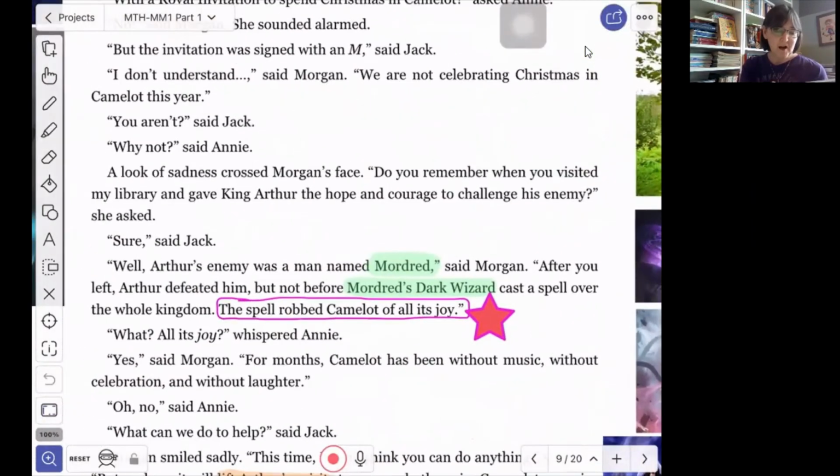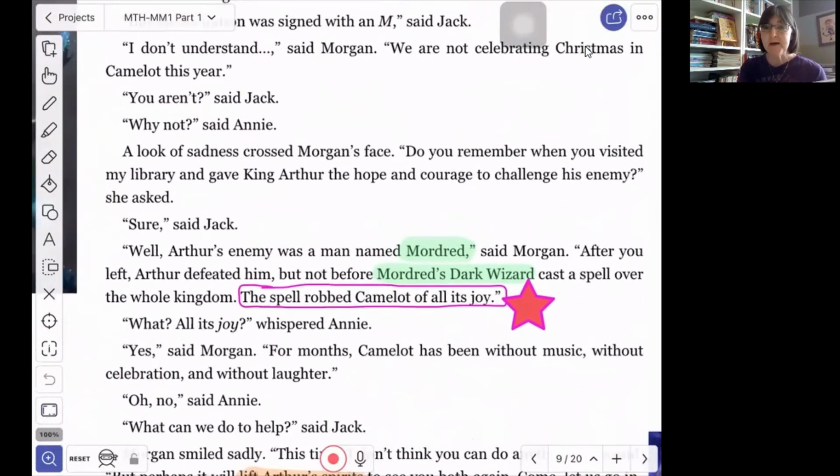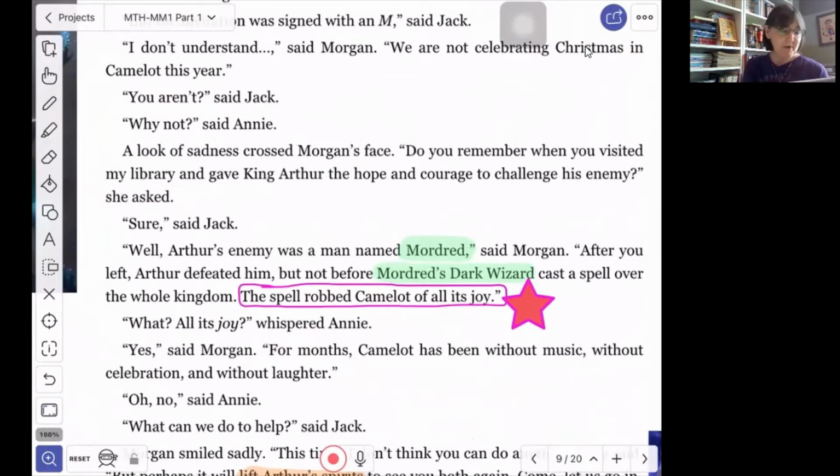Where we left off was when they had met Morgan le Fay, and she had told them what we think is the problem in the story, which is that an enemy of King Arthur named Mordred had a dark wizard who cast a spell over the whole kingdom of Camelot. And the spell robbed Camelot of all its joy.